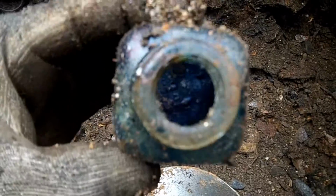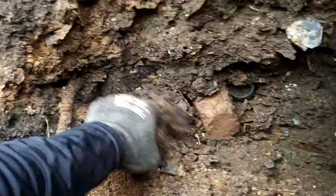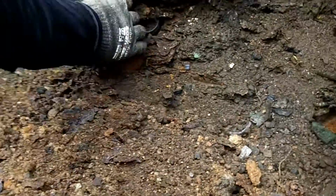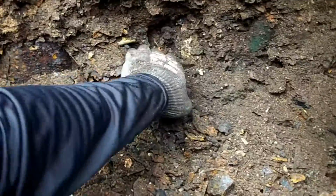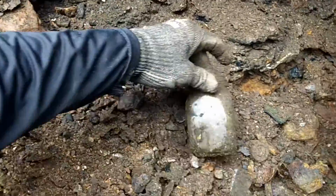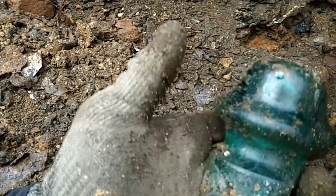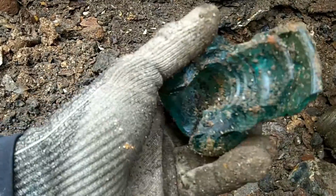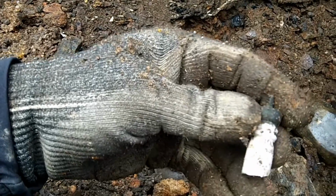Nice little ink bottle with ink still in it. That's pretty cool, huh? I'll set that right there. Keep it safe. Kind of food. Oh, an insulator. See it? Oh, it's broken. Bummer on that. You could date these. That is a spark plug. Champion spark plug.